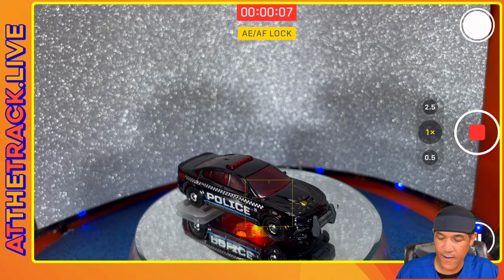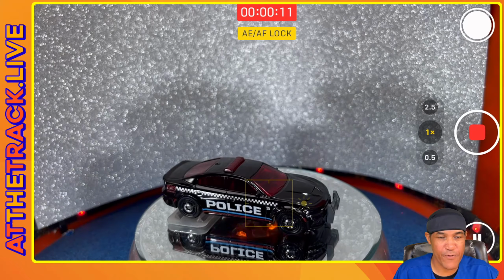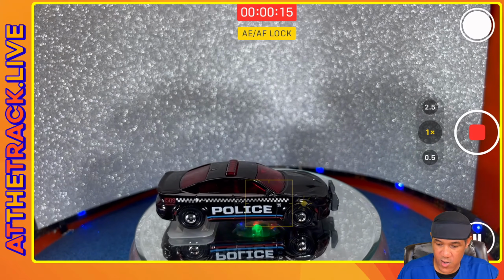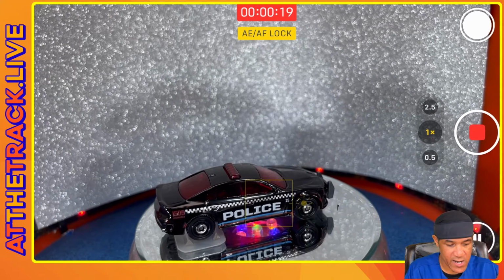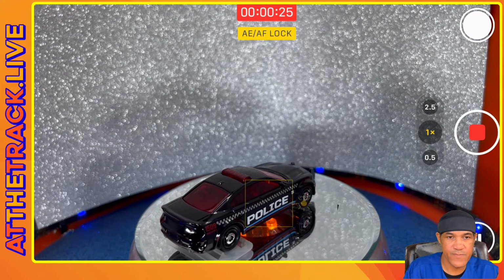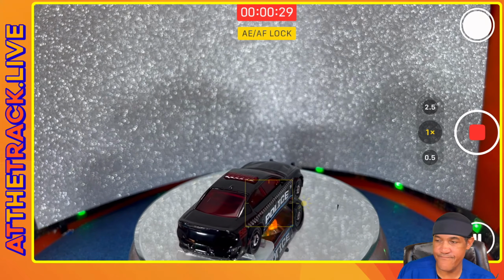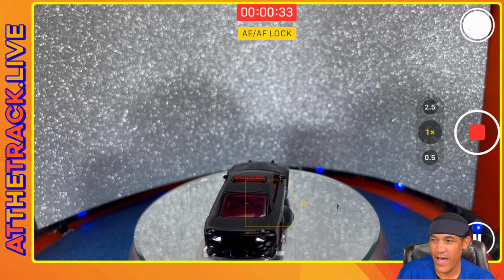They're usually straightforward interpretations of the actual cars, and that's what this is. This 2023 Dodge Charger Pursuit. And I mean, there's nothing remarkable about this car. Pretty much just standard.